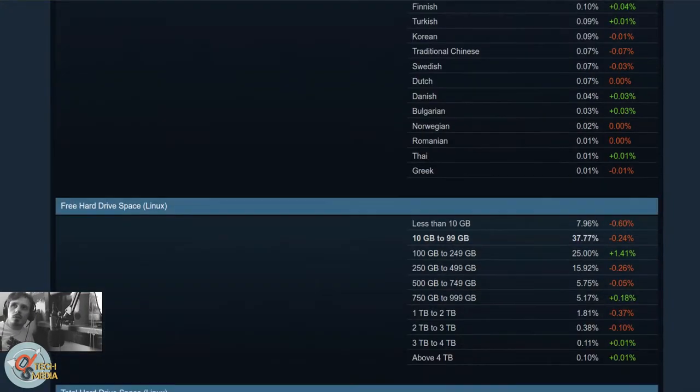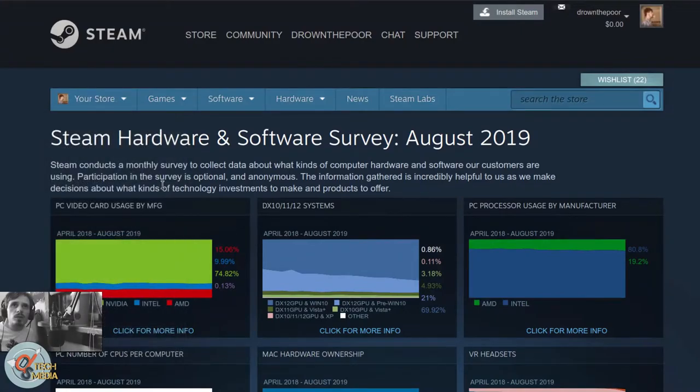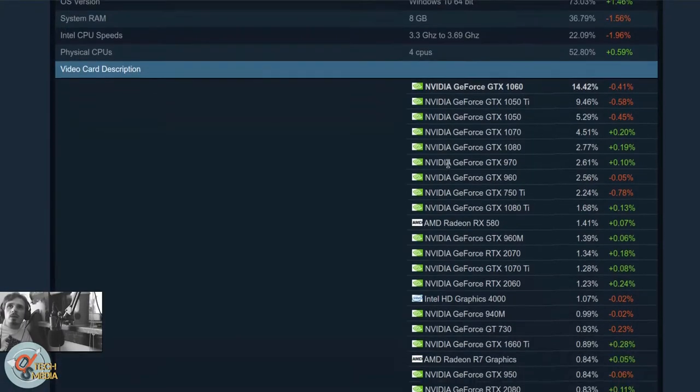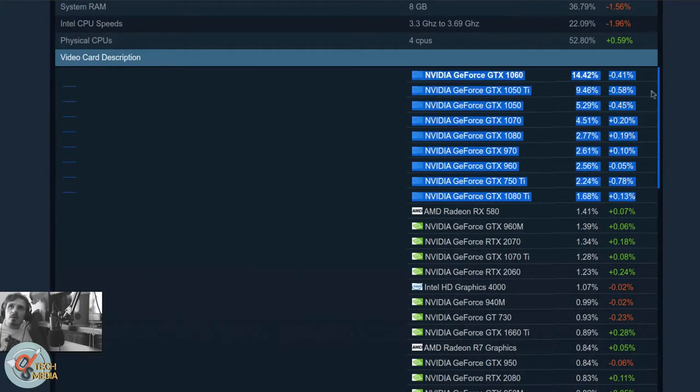I wanted to check the overall processor and GPU combined. Okay, and here we can see with the combined statistics, NVIDIA dominates all 9 of the first positions, with the 10th position being the AMD Radeon RX 580.